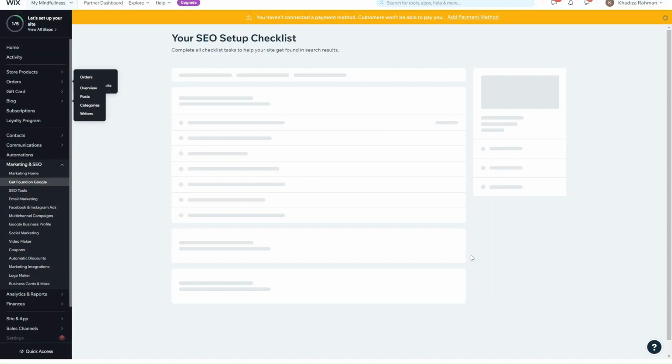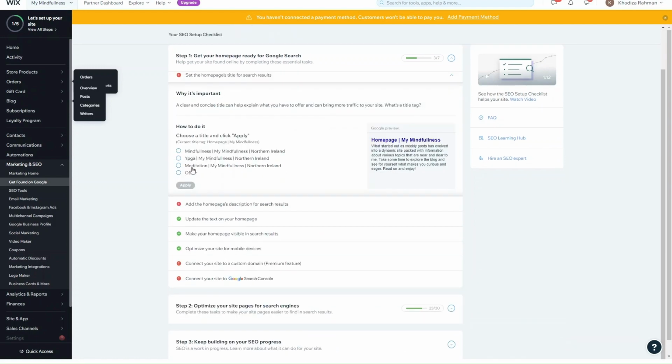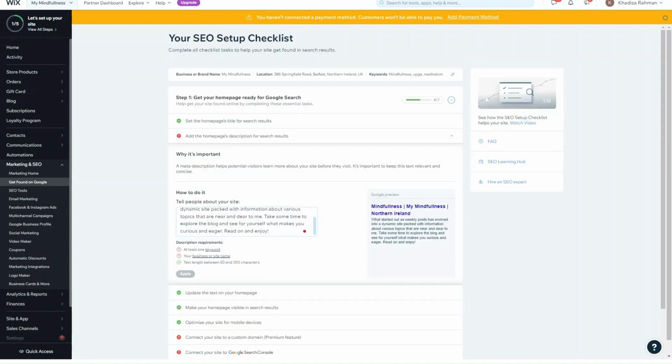And then just click next, and you can see your SEO setup checklist being set up over here. So you would go through and make sure that your site is following each of them. So for example, set the homepage titles for search results. If you click on go for it, it'll take you to your homepage example, and you just want to make the changes that they're asking for. So for this one, it's setting the homepage title for search results, and it's asking you to change the title so that it is using one of the keywords, and whichever one you choose, you just click apply.